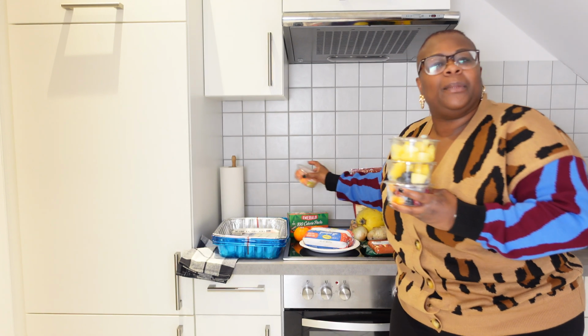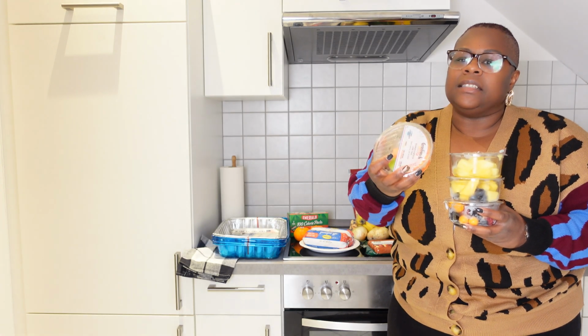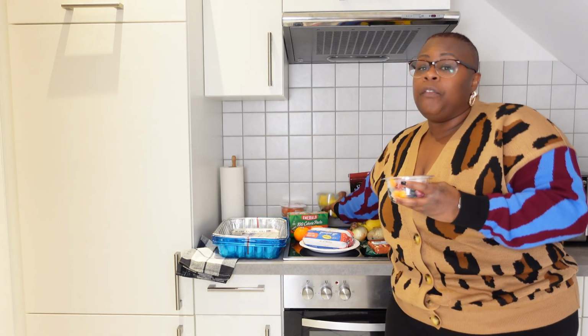And then this week I added a new fruit into the mix because they had it available. I got some papaya and they also have some lime in it as well. So I'm really excited to use these as snacks for this week.